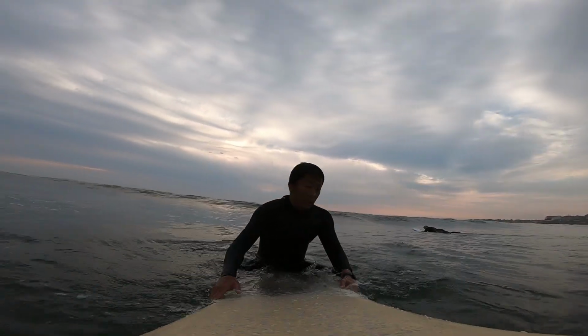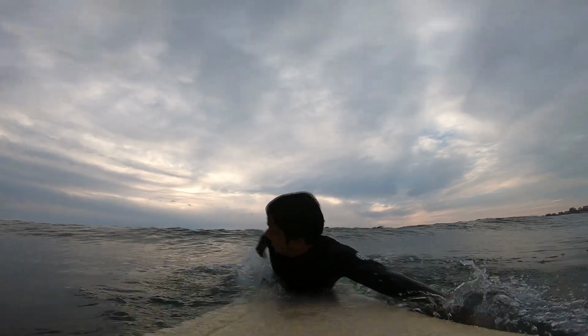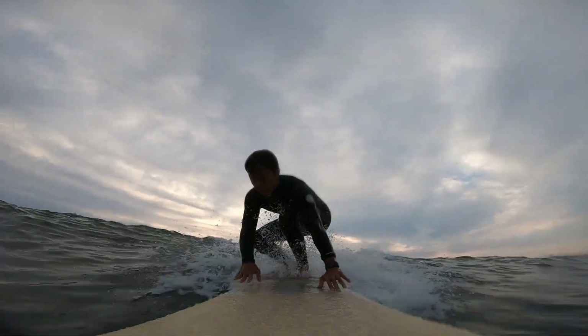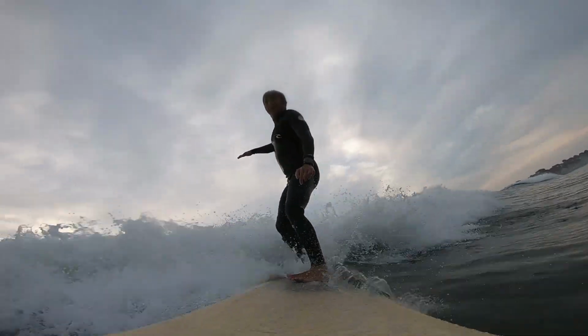With more practice, I'm starting to feel a better sense of where I am surfing on the wave, and when to initiate the bottom turn, and also when to initiate the top turn or the cutback. Things are starting to move a little slower now.